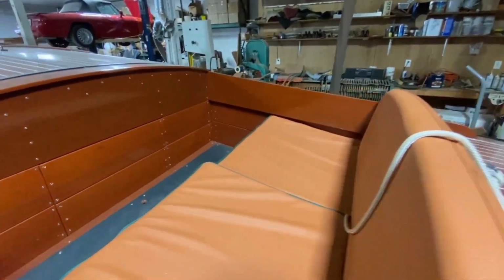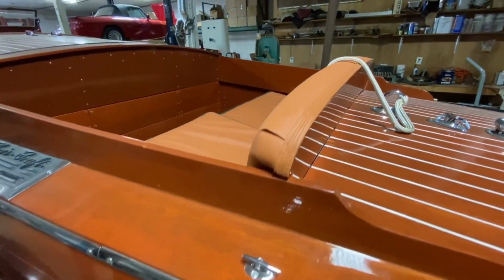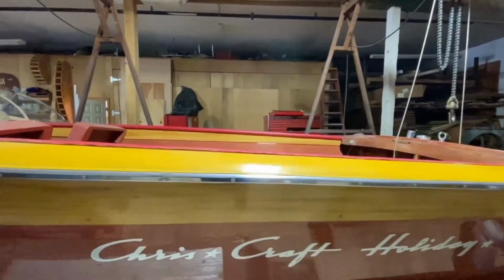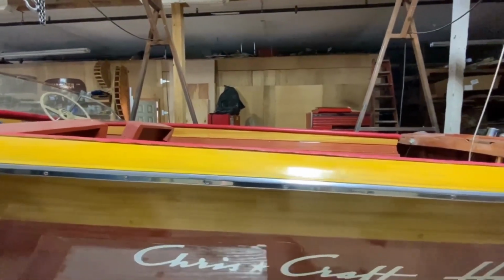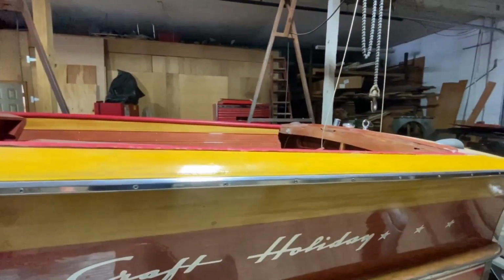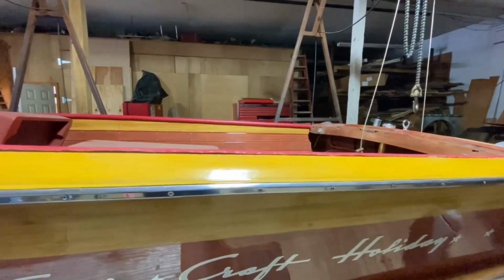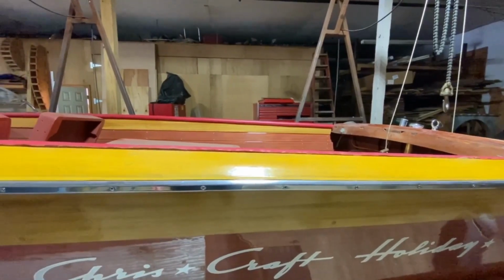That the previous owner restored himself, and he passed away. Now, is that paint or stain? The yellow, it almost looks like paint. Well, everybody thinks Carina blonde stain is the blonde stain, but that was the interior cruiser, and it looks like paint when it goes on.